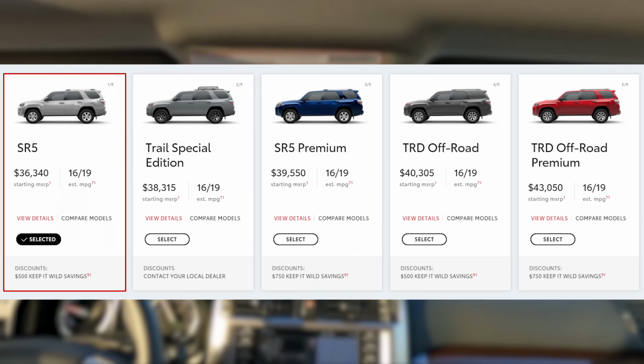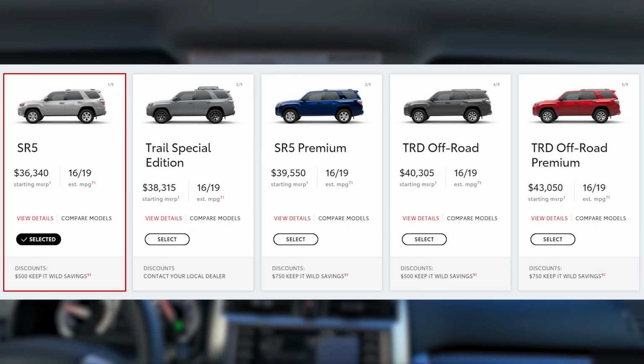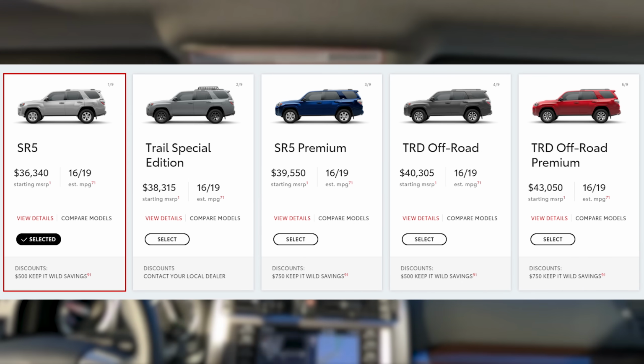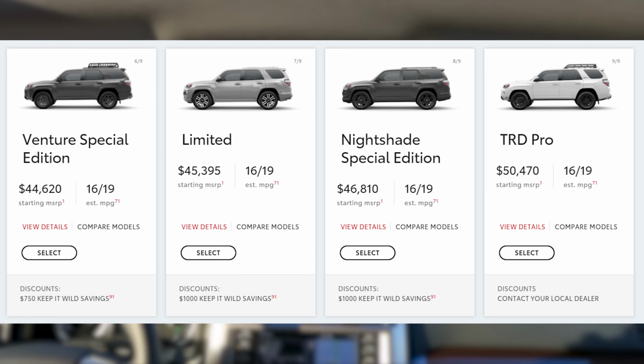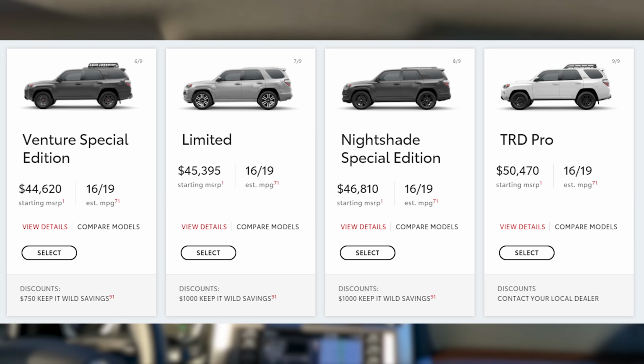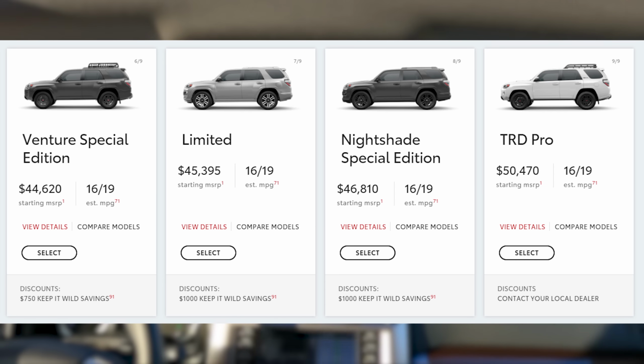As for trim levels and pricing, there are 9 different trims of the 2021 Toyota 4Runner. The base is the SR5 and it starts over $36,000. Then you have the new Trail Edition, which is based off of the SR5 and starts over $38,000. Next, you have the SR5 Premium, TRD Off-Road Premium, Venture Special Edition, and finally the Limited. The Limited starts over $45,000 and that's what I'm driving today. Finally, you have the Nightshade Edition, which is based off of the Limited, and the TRD Pro, which is over $50,000. By the way, there are some Keep It Wild savings discounts listed for certain trims, but I don't know how long they will last.